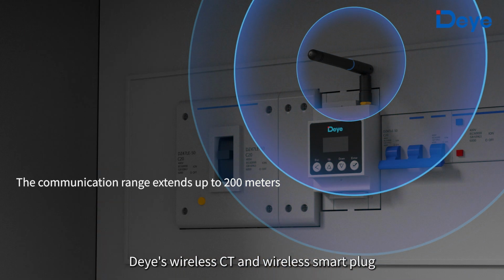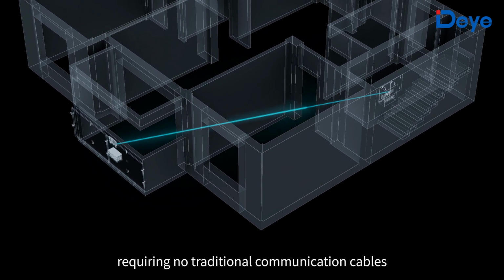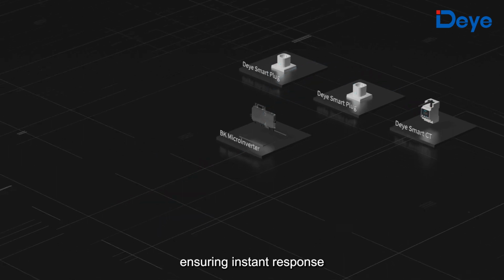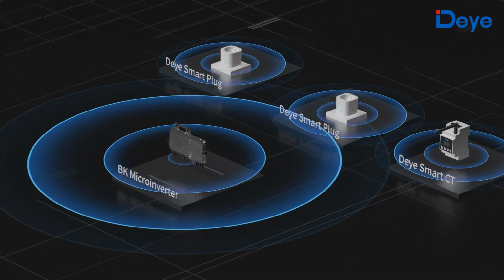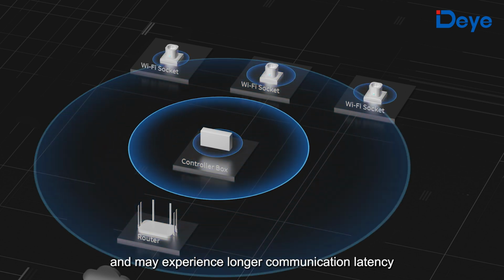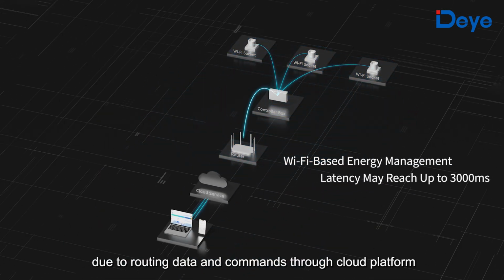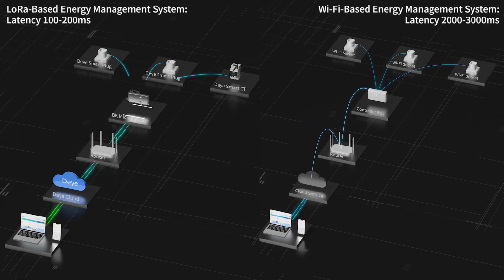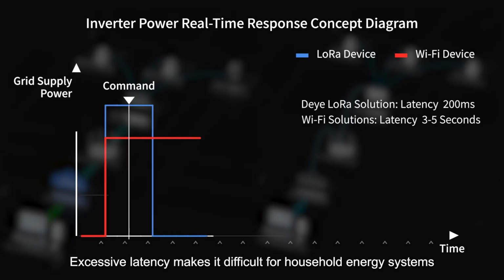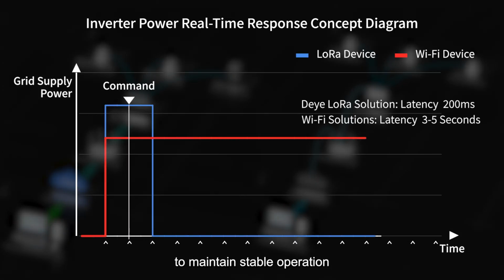Deye's wireless current transformer and wireless smart plug both use the LoRa communication solution, requiring no traditional communication cables. LoRa devices have shorter wake-up times and lower communication latency, ensuring instant response. In comparison, Wi-Fi devices typically take longer to wake up and may experience longer communication latency due to routing data and commands through the cloud platform. Excessive latency makes it difficult for household energy systems to maintain stable operation.